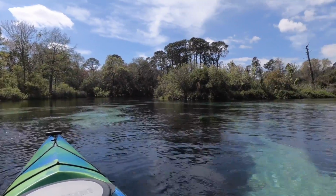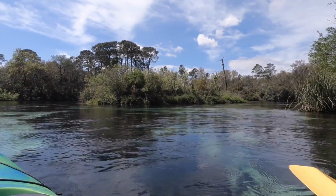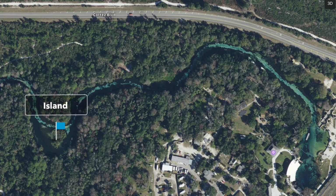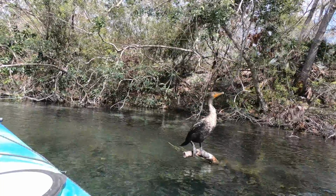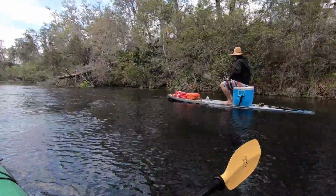I just can't get over how clear the water is. Here, we're at a point in the river that widens quite a bit, and you have the option of going right or left around an island. This cormorant duck looked really cool gliding by me beneath the water before hopping up on this log.